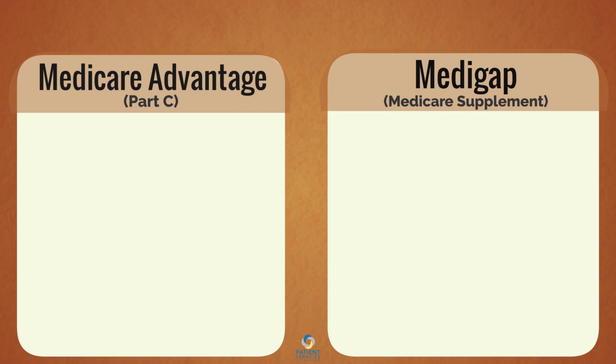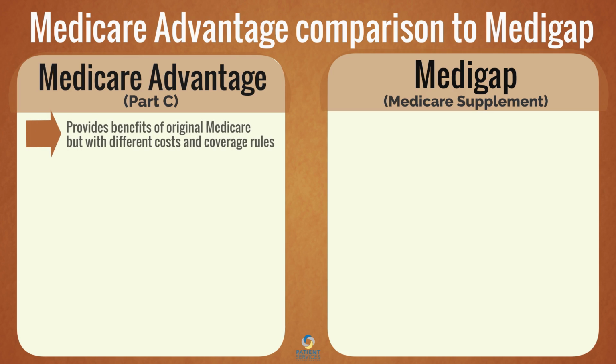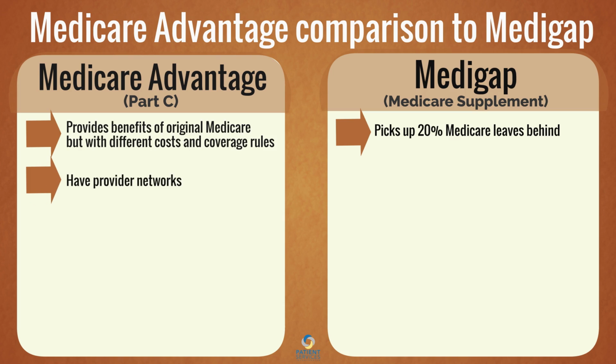Another subject that is often confusing for beneficiaries is the difference between a Medicare Advantage plan and a Medicare supplement. So let's compare. Medicare Advantage plans do not supplement Medicare. They provide your Medicare covered services with different coverage rules and costs. In comparison, a Medigap plan does supplement Medicare and covers the 20% coinsurance Medicare leaves behind. Medicare Advantage plans have provider networks. However, Medigap plans do not use provider networks, and you can see any provider that accepts Medicare.